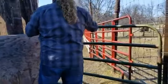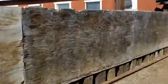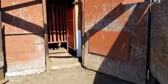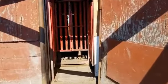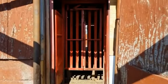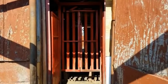So this area we're going into is called the crowder. This is where we will bring that final little stage before they go in. They'll have a gate will close, and then they'll just walk their way into the barn, and immediately through those doors is our stanchion, which is also our scale, and we'll weigh them in there.